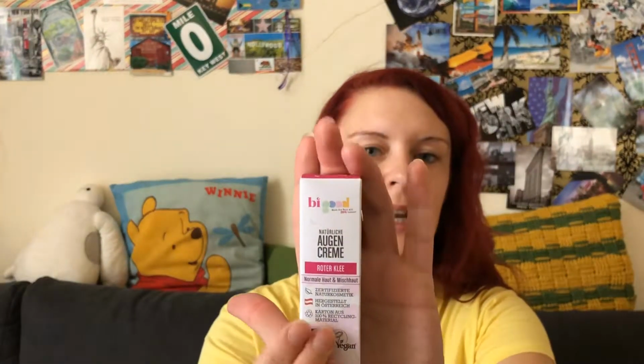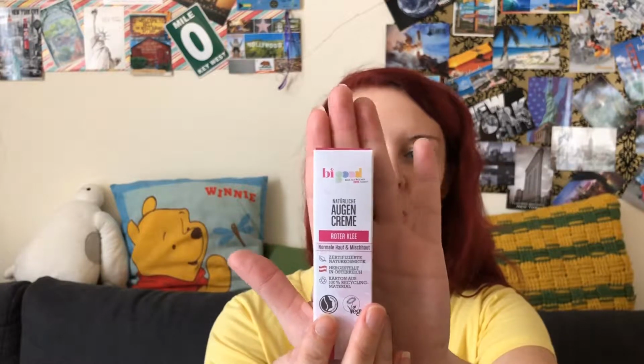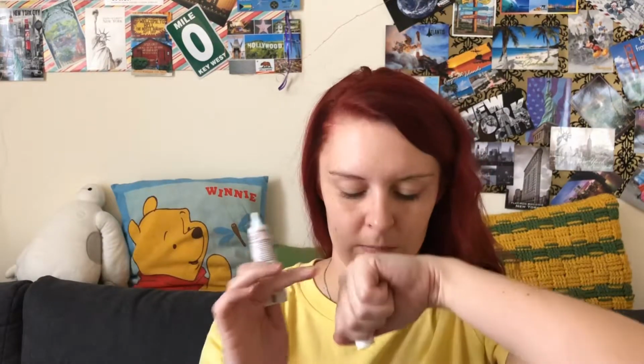And then we got an eye cream by Be Good. Looks like this. It's an Austrian brand. They sell it at one of the Austrian drugstores. And we'll open it up and see. Actually, my eye creams are almost empty, so this comes just right in time. We'll test it. Oh, it's very thick, I guess. Look at this. Yes, it's very thick. It smells very natural because I guess it's a natural brand. Yes, it's certified natural cosmetic. It's very thick, so I guess it's going to be very hydrating, so I like that.